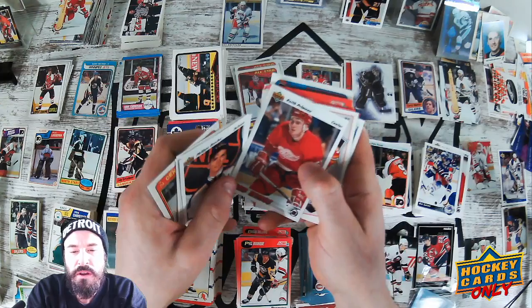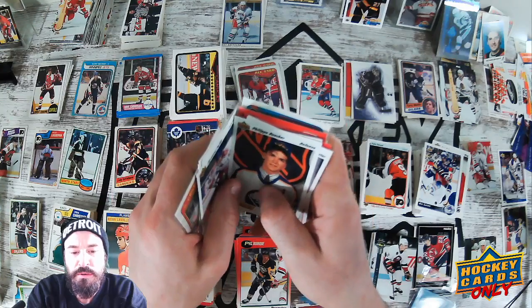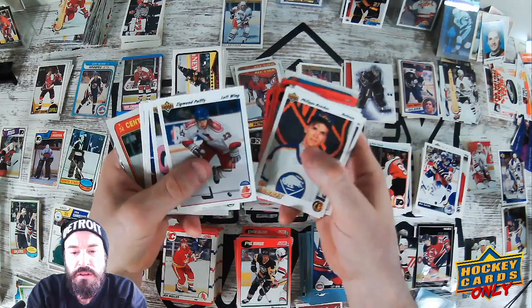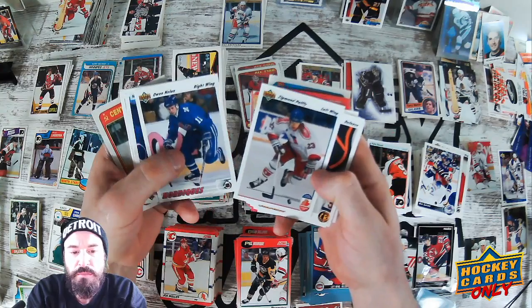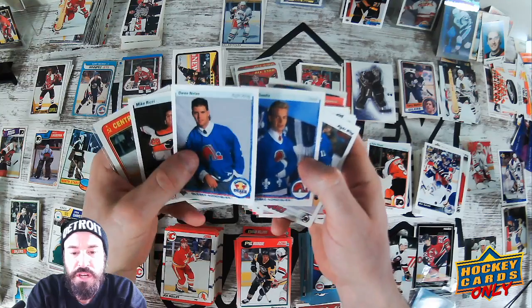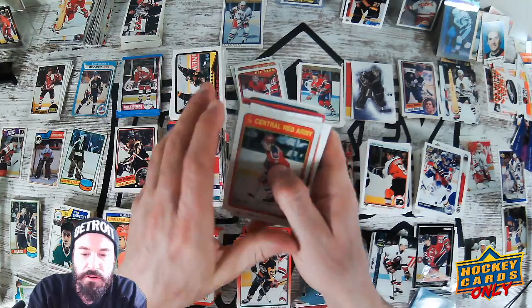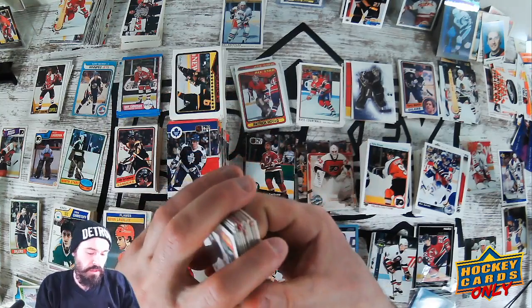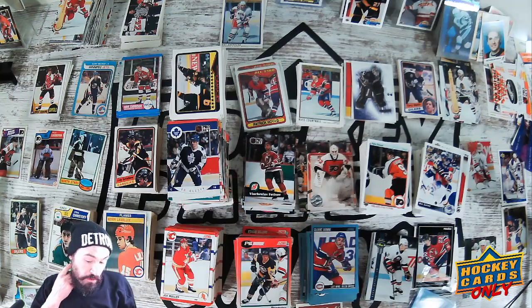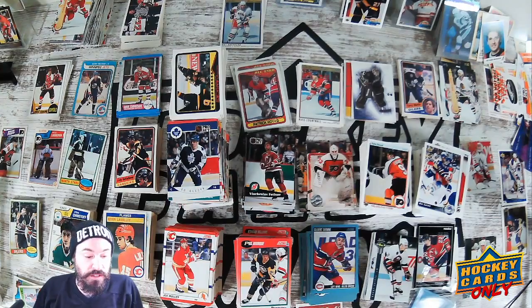This is a, I wanted to look up that card to see what its value was if I put it there. Pat Falloon rookie. Owen Nolan. Matt Sundin rookie. Another Owen Nolan. Mark Recchi rookie. Okay, so a lot of rookies is what we pulled out, because outside of Gretzky and Patrick Roy and Jágr, all the junk wax era stuff is kind of just like ugh, unless it's a rookie, you know.